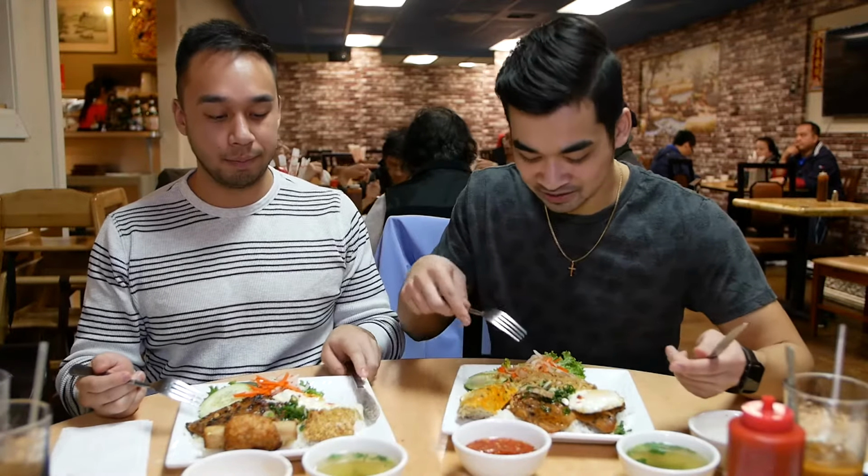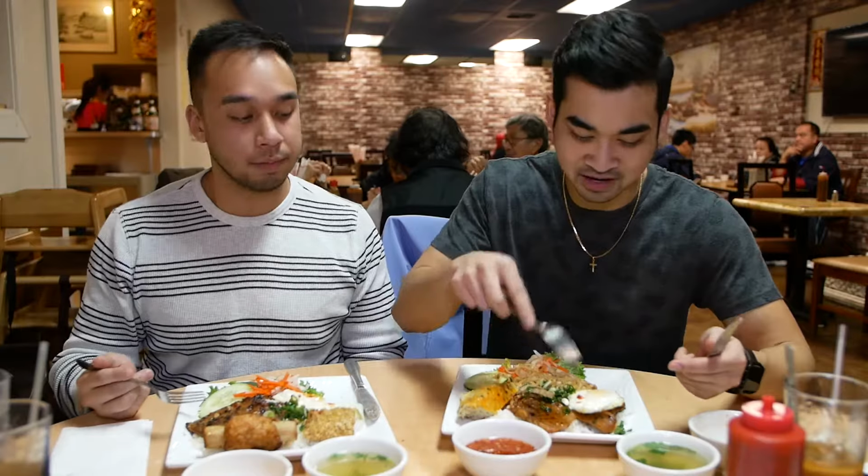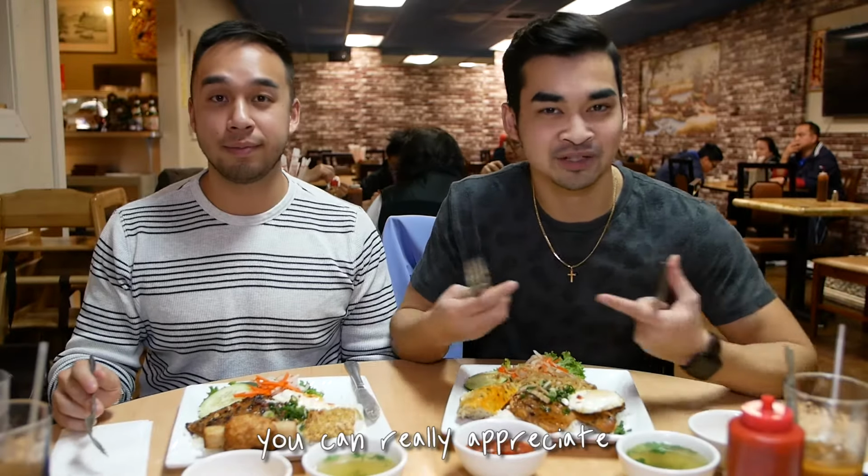I like to keep my toppings separated. There's a lot on this dish. You got like 1, 2, 3, 4, 5, over 6 different types of toppings. So if you mix it all up in the beginning, it can get a little messy. So keeping it separate, you can really appreciate the individual flavors of each topping.